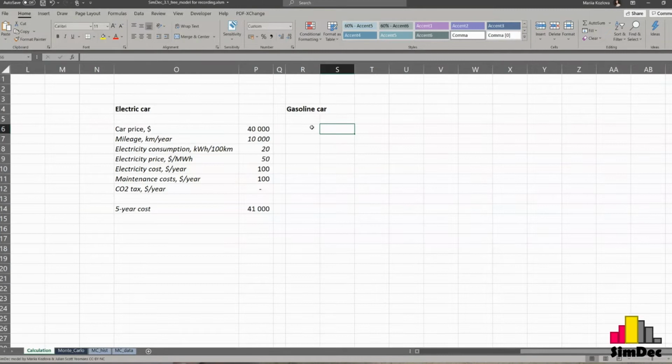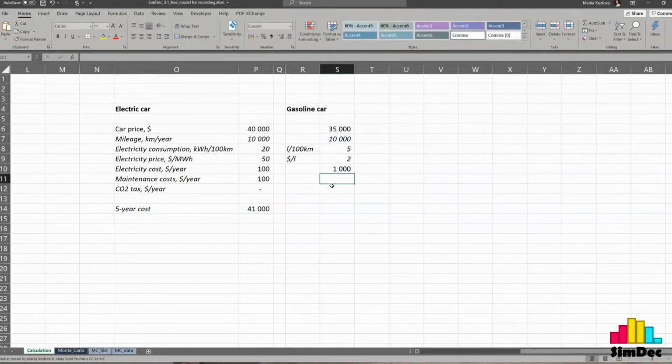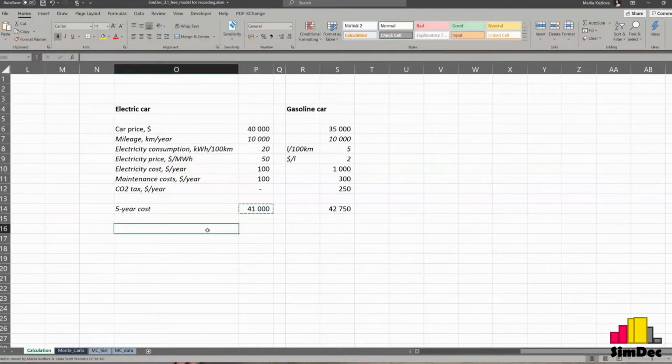Now let's do the same briefly for the gasoline car. Let's assume it's a bit cheaper, 35,000 euros, then mileage would be the same. Then fuel consumption, not electricity, would be, let's say, 5 liters per 100 kilometers, a small car. Then the fuel price, let's say around 2, and then the overall fuel cost would be actually, no, it wouldn't be the same. It would be mileage multiplied by the consumption divided by 100 and multiplied by the fuel price. Yep. And then maintenance costs, let's assume $300 per year, and CO2 tax, some of it, $250 per year. And the overall price, we just copy paste it, would be $42,750.